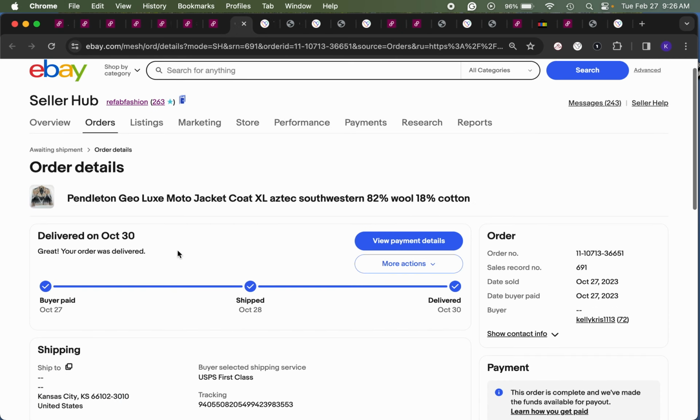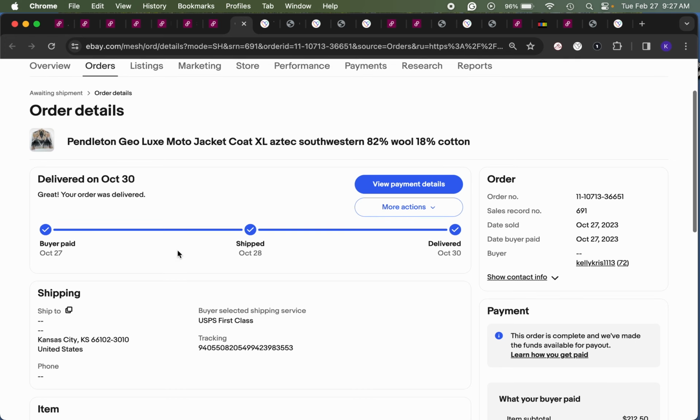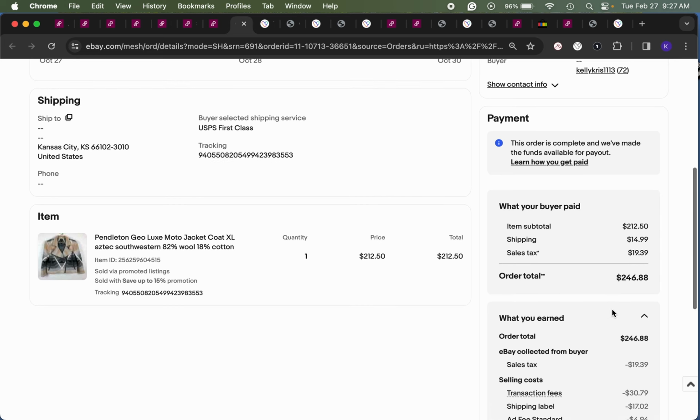This item here is sold on eBay. This was the third highest profit. This is a Pendleton moto jacket, but with this great Southwestern print, 82% wool. This was a size extra large, which was great. Sold on eBay in the fall time for $212.50. The buyer paid shipping.